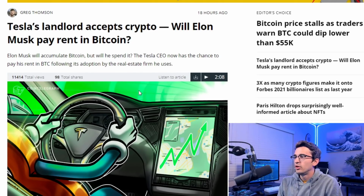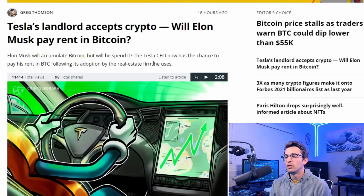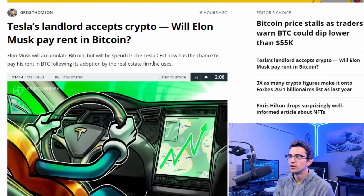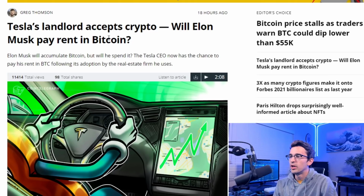So Tesla is trying to accumulate Bitcoin. They did state they're accepting Bitcoin as payment for Tesla cars. They also stated that they're going to be accumulating it and not converting it to fiat currency, which is very interesting. It does show they're bullish on it for the long term, and that is a huge vote of confidence. So the real estate firm that Tesla does use is accepting Bitcoin as payment now, which is pretty huge. More and more mass adoption every day, as we've been seeing.